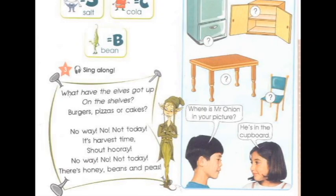What have the elves got top on the shelves? Burgers, pizzas, or cakes? No way, no. Not today. It's harvest time. Shout, hooray. No way, no. Not today. There's honey, beans, and peas.